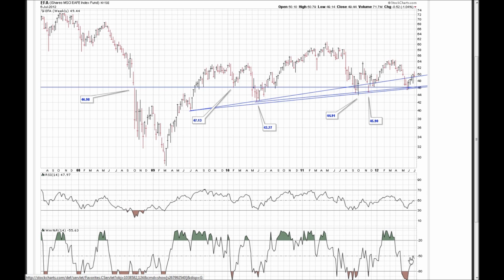Also, Williams percent R, which measures momentum, not particularly a good sign that we came up, and we're also rejected at the negative 50 level, which is this center line here. If you're a bull, you'd like to see this move up above negative 20. If you're a bear, you'd like to see this reverse. It's a mixed picture. Price is still leaning bullish. Some concerns here and here.